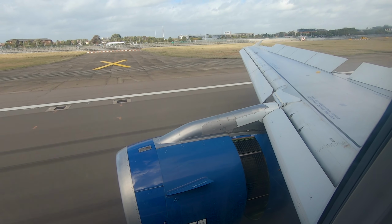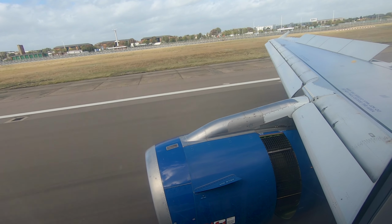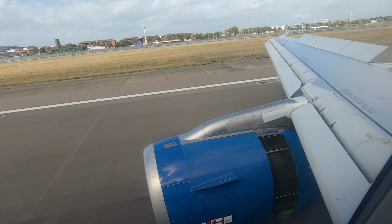Ladies and gentlemen, welcome to London Heathrow Terminal 5. The time now is 3:10 in the afternoon. Crew, doors to manual and cross-check.